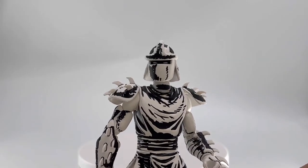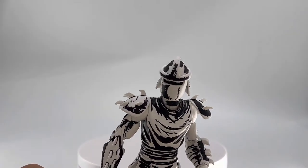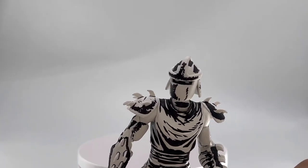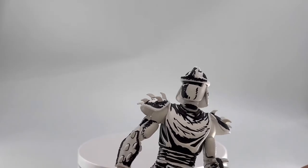Alright guys, so here we have him up close and personal to the camera, but before we take a look at him, let's go ahead and set him down just for a quick sec, so that way we can take a look at his bow and arrow.